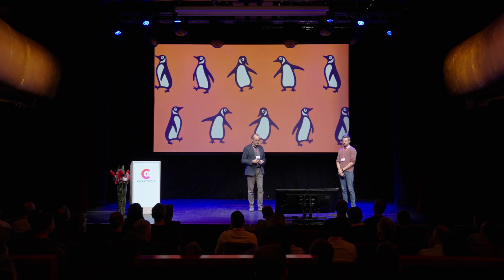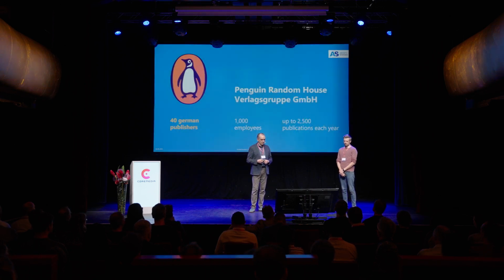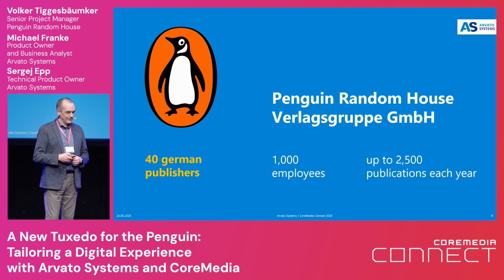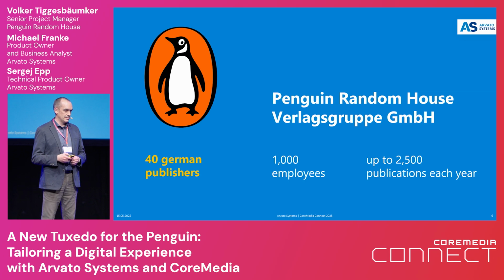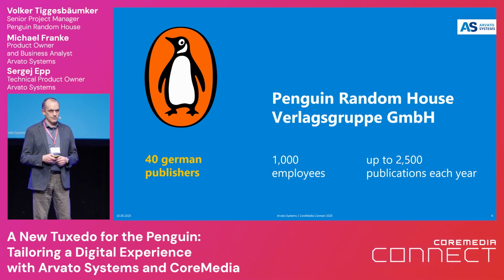They are the mascot of the Penguin Random House Verlagsgruppe GmbH, the German division of Penguin Random House, which is the head company of 40 German publishers with 1,000 employees and up to 2,500 publications each year.